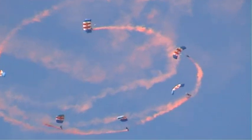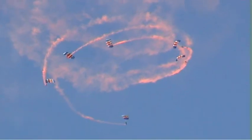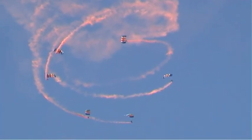So get your cameras up there. These are your great photo moments. We've got the Dornier flying underneath. So give the Dornier pilots a wave, because they deserve a wave, boys and girls.